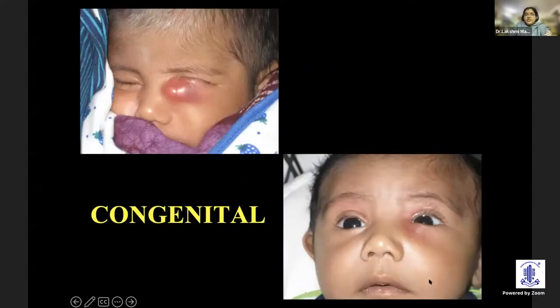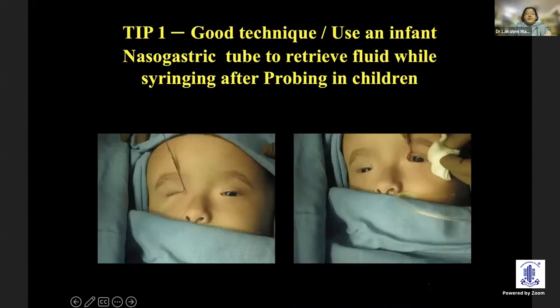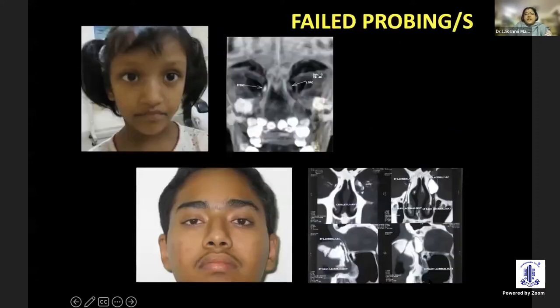Now there are various causes. Congenital is very clear: probing and massage works in 90% or more, and in the few cases which need DCR, make sure that they don't go in for an abscess formation. If there's an abscess, it's better to admit the child, give intravenous antibiotics, and treat just as you would for an orbital cellulitis. So use a good technique of probing and syringing, using an infant nasogastric tube to retrieve the fluid, and keep the head a little lower during anesthesia so that as much fluid as possible doesn't go into the passages and throat. Proper knowledge of the anatomy is most important.